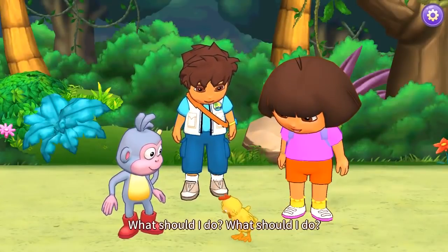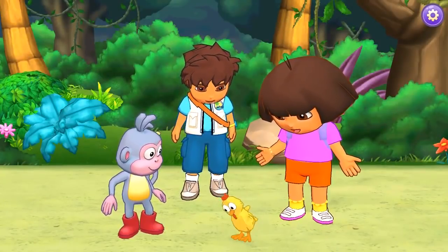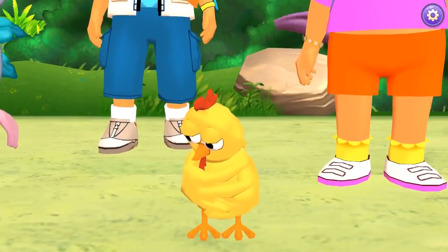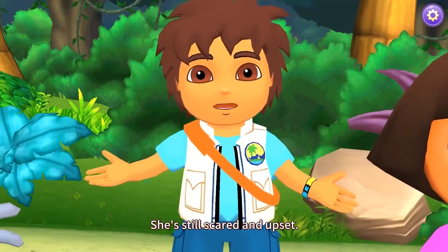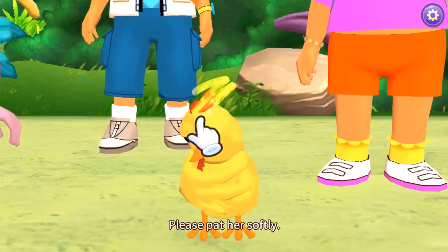What should I do? What should I do? What's wrong, little chick? I'm so scared. I can't go in there. I think Little Chick is very scared. She's still scared and upset. Let's calm her down. Please pat her softly.